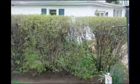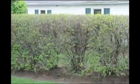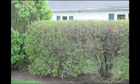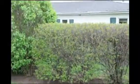One of the advantages of viburnums is you can cut these down in a hedge, and it's very, very bird friendly. And you can't damage them by trimming. You can cut this down to 2 feet or 1 foot, and it will grow right back. It's a very hardy native plant to Pennsylvania and eastern U.S. locations.